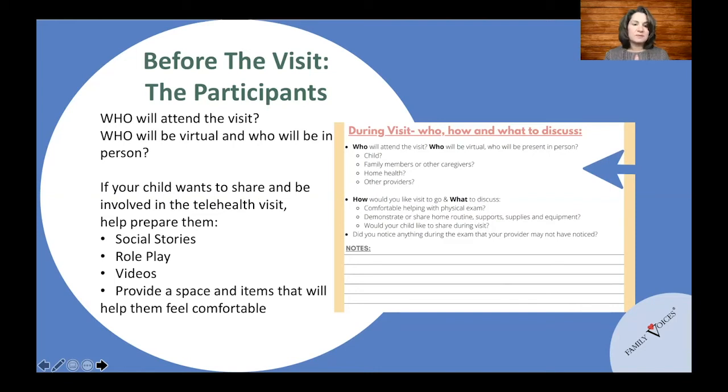And if your child wants to be part of the visit and involved in the visit, there are some ways that you can help prepare them. There are many social stories out there for telemedicine appointments, and we have some in our resources section. You could role play with your child. You could pretend, even with doing like a FaceTime with a grandparent where the grandparent pretends they're the doctor, and you can role play and show the child how this telemedicine appointment might look. There are some videos online that you can look at, and we'll be sharing some here during this webinar as well that you could share with them. And most importantly, providing the space and items that will help them feel comfortable during the visit and in the comfort of their own home will be helpful as well.